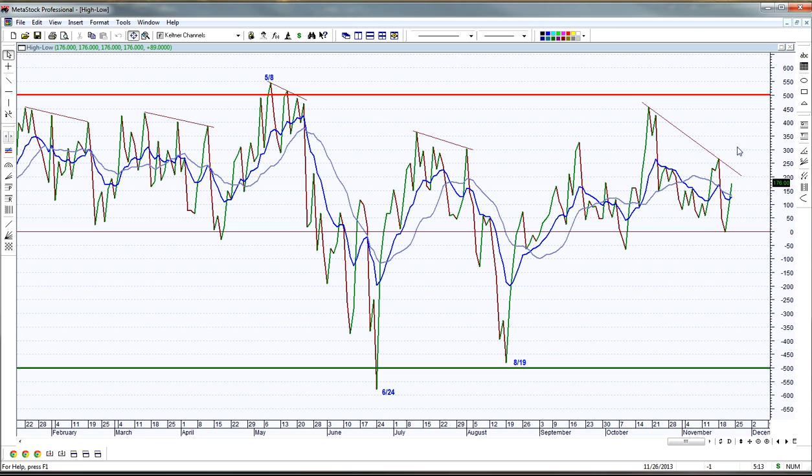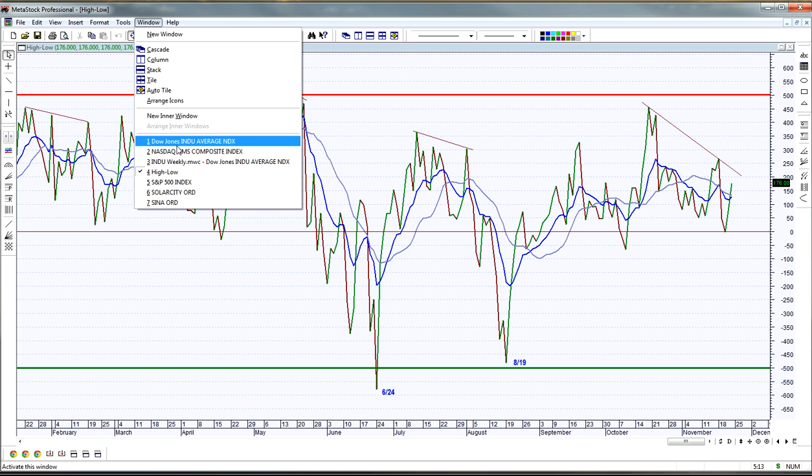Now, if we break this and have a big bullish move and break this trend line and go on up, well, then that kind of takes that off the table for the moment. But wanted to pass that on.